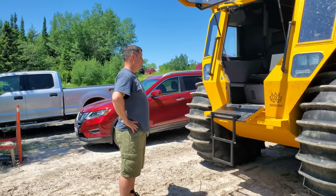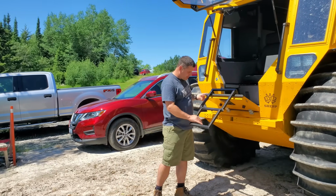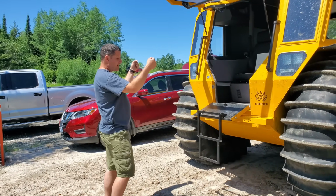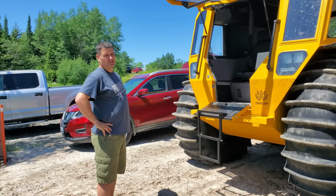So super excited, man. The bumpers, it's got receivers front and rear now, just built in, so those are going to be super useful. It's got grab handles, ladders, everything's easier to get in and out. All in all, awesome work.